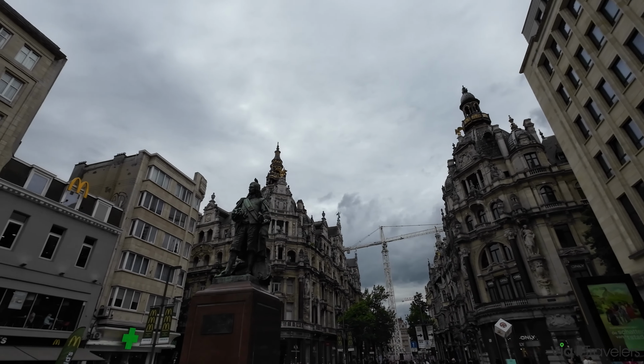Alright, made it to Antwerp, 2 hours from Paris on the Eurostar Thalys. This time took it from Charles de Gaulle Airport. Really like the initial vibe getting off the train station here. It's incredible. Definitely looks like it's been used in movies before, I think.